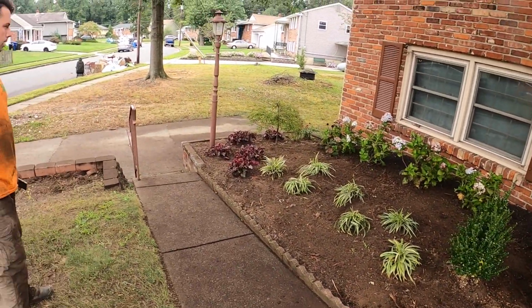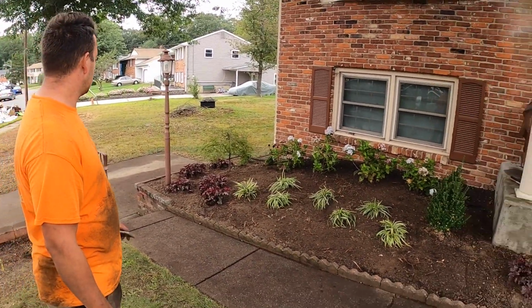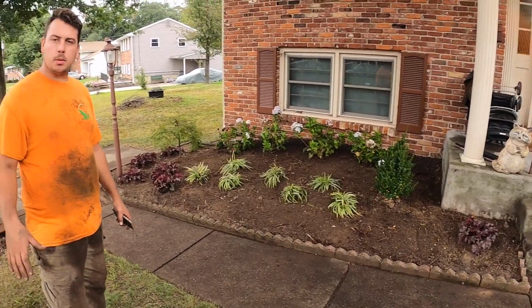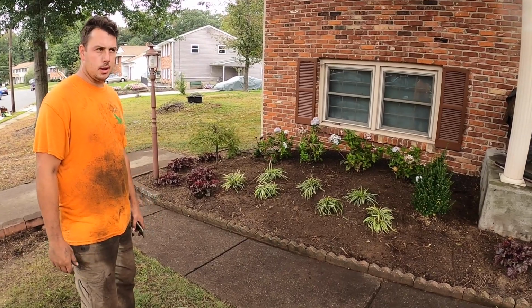So yeah, this is it. This is what we do, guys. So like I said, we'll mulch it. We'll get it looking good. Come back with the dingo, get rid of the rock, put a bunch of topsoil down, seed, straw mat, get them looking good, and then on to the next.